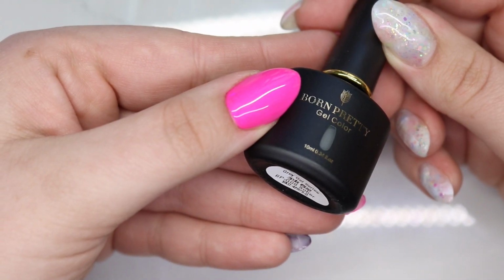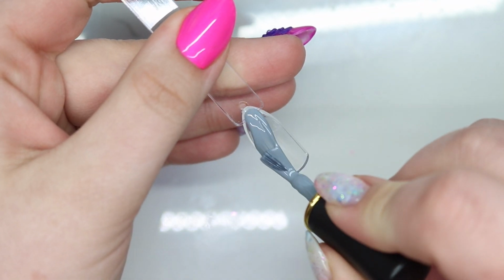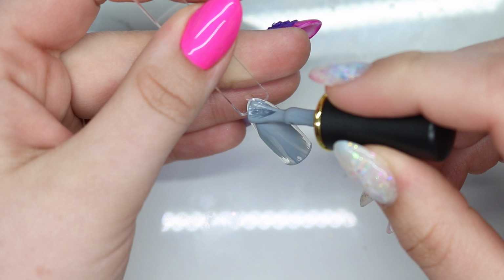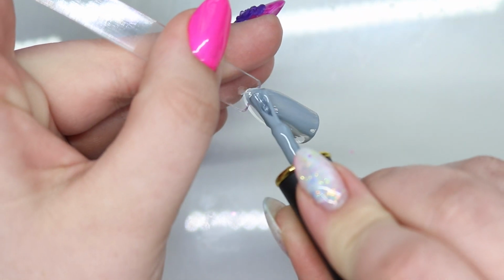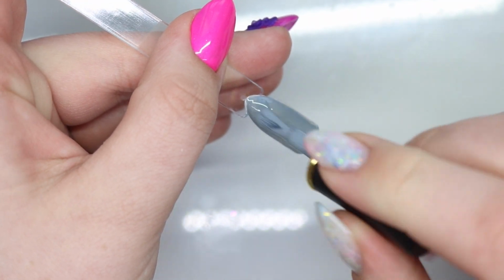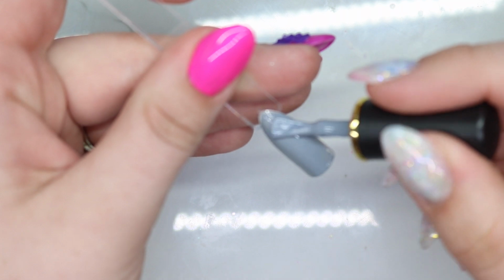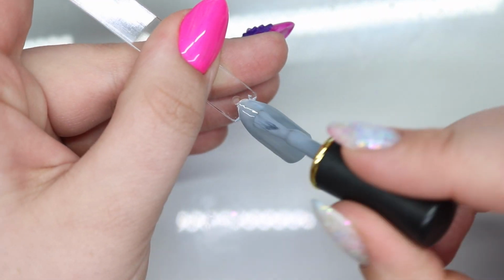So next up we have Sober, and it is this pretty gray. This is a medium gray, which would actually complement those pinks. I wonder if that's why they put it in a collection. Ha, get it? Okay.